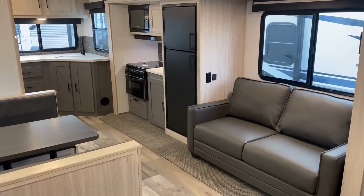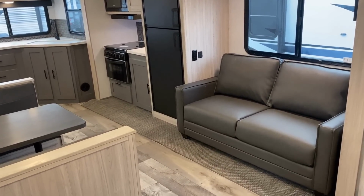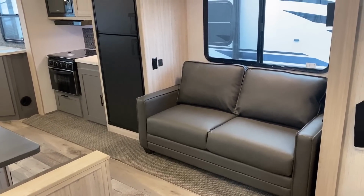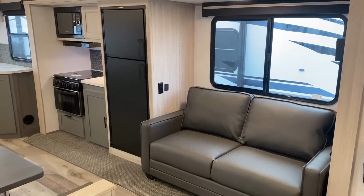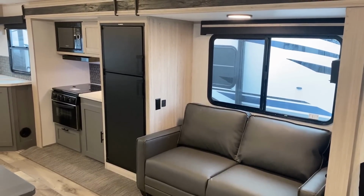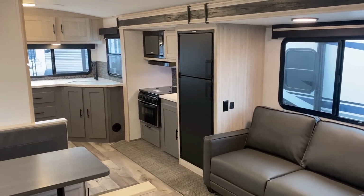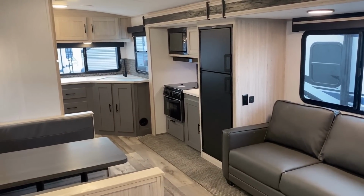You may have noticed full overhead storage. But as I demonstrated there, they don't have any kind of struts to hold themselves open. The cabinets above the dinette that we're not looking at right now, they are the same way. It's good storage, but you do have to manually hold it open by hand.